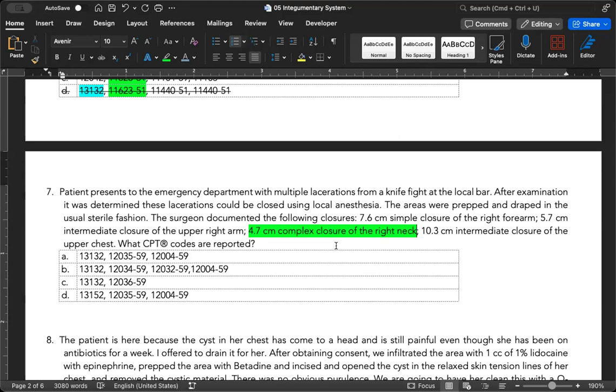Does everybody see that grouping of codes regardless of how you've gone to your index? Does anybody not see the 13100 through 13, whatever code I said? 13160, I think. Okay. So underneath our repairs, again, we see that they are grouped by anatomic locations or anatomic groupings, right? So here we're looking at the neck. So what is our code for the 4.7 centimeter complex repair on the neck?